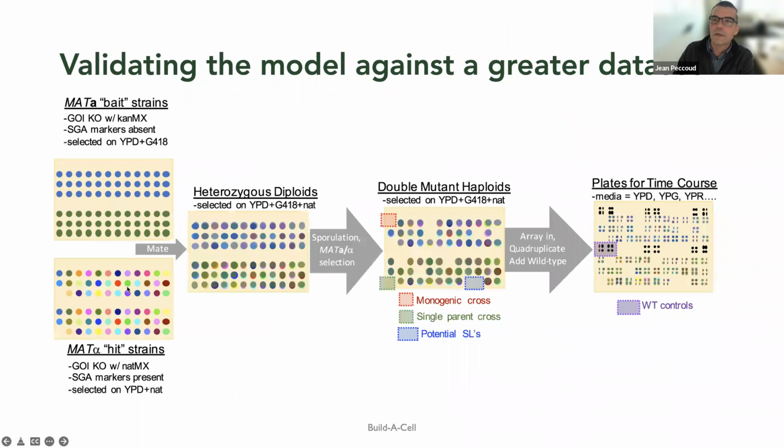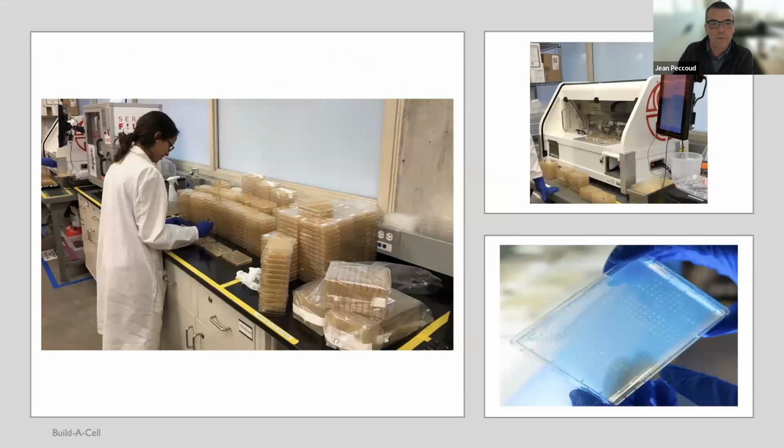So the workflow kind of looked like this. There were some crosses producing heterozygous diploids, and we selected the double mutants, and then we produced some plates to do the phenotyping. The point that I mostly want to make is that the raw data were colony sizes on plates like this, but the experiment was pretty big. That's a small fraction of the number of plates that we have generated. So when you have so many plates, it raises all sorts of issues in terms of not getting lost in the process.